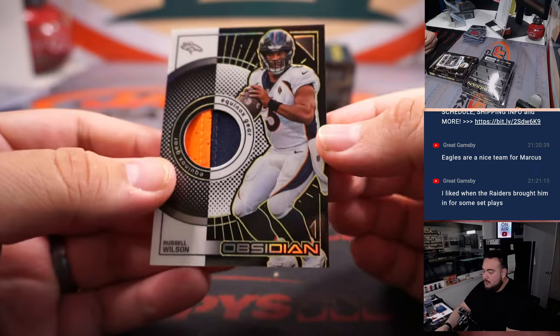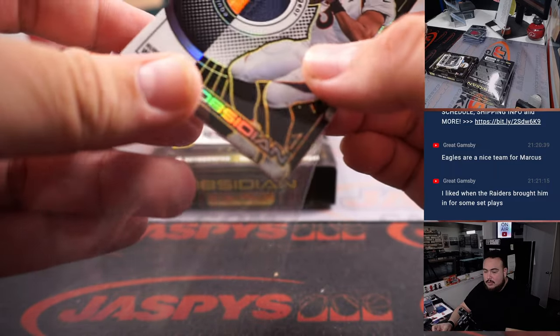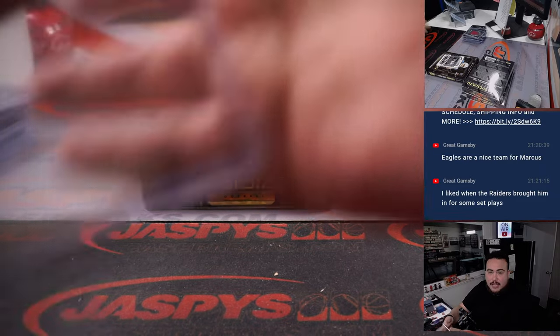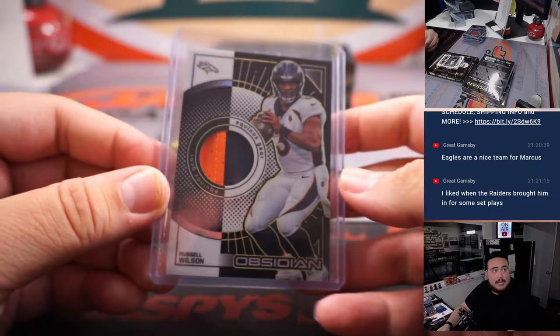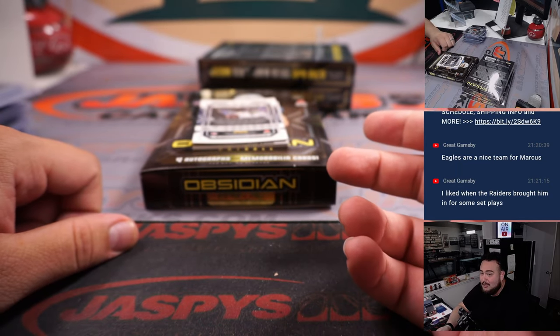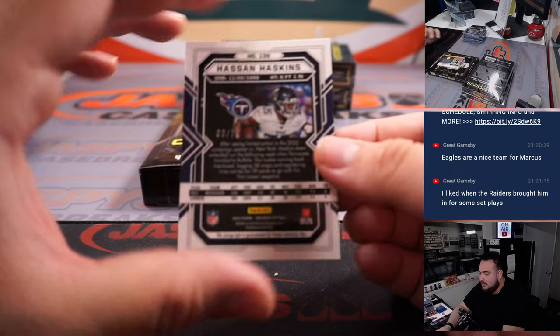2 out of 25, Russell Wilson. Bronco Scott. I remember that one game during COVID, actually, when he played against Justin Herbert when Carr got injured. That game was sweet. I actually almost won that game, too.